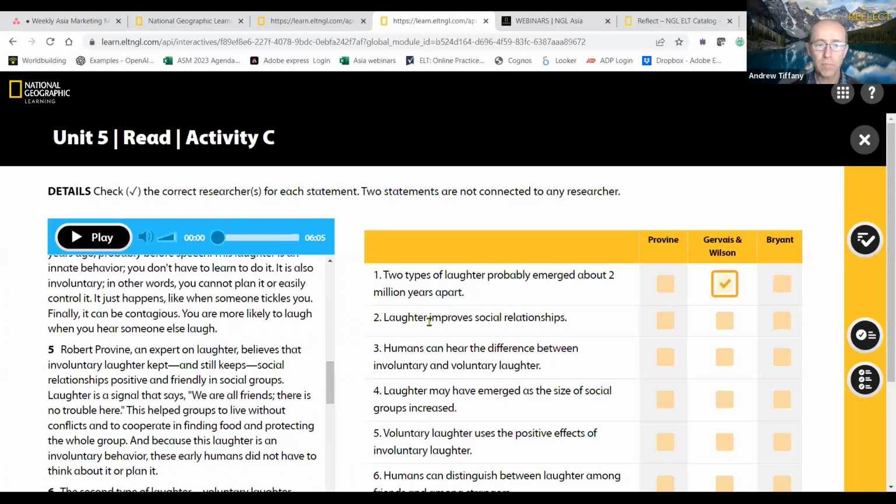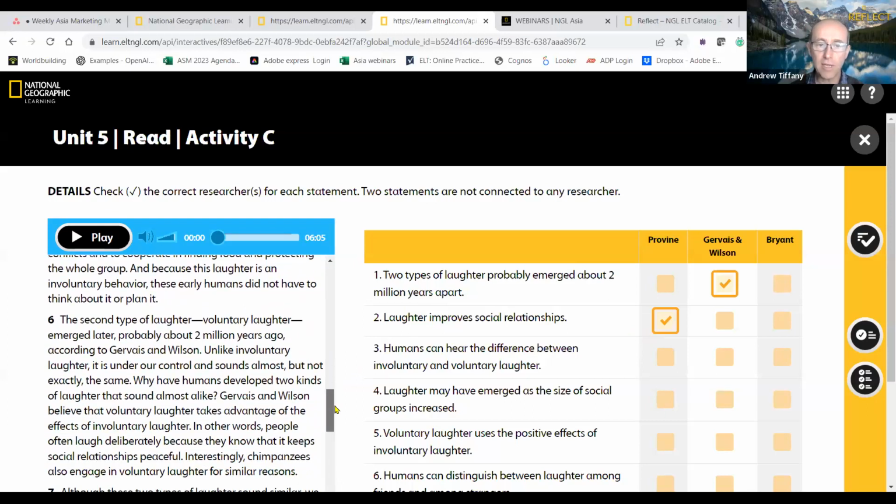Okay, so do we have something in paragraph 5 that gives us one of the answers here? Yeah, so number 2 goes with Provine, right? Looks like that's the way that one fits together. Okay. Cool. And then we can keep going down and we can keep looking at these things.